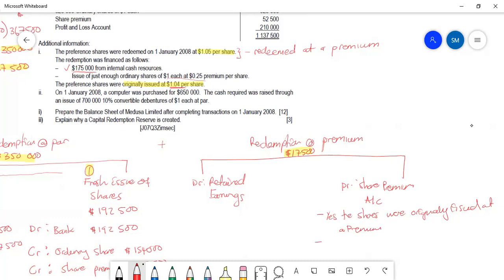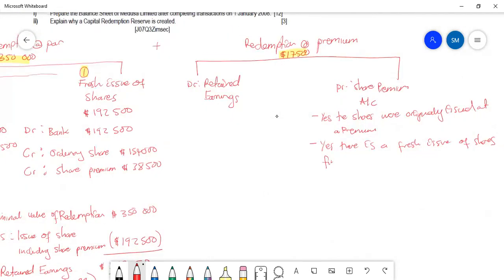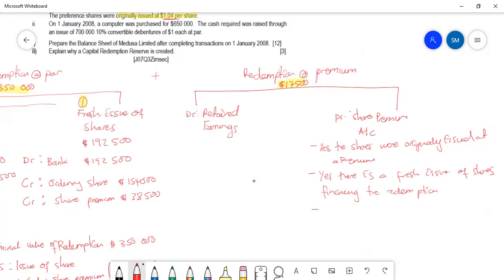And then the second, there has to be a fresh issue of shares that are financing this redemption. And we have this one here. So yes, there is a fresh issue of shares financing the redemption. And then the third is that the amount of the premium debited to your share premium account should not exceed the amount of the premium originally received. And the last one is that the share premium account should never end up with a debit balance. So we've got a yes on these two, which means we can go ahead and debit our share premium account. But how much are we going to debit?